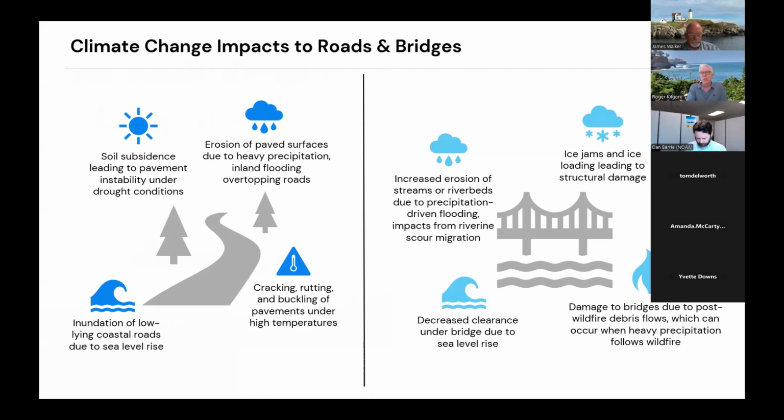One thing that you don't see here on the bridge side that I'm going to touch on very briefly is temperature related to expansion and contraction of bridge elements. We did look at that, but did not make any recommendations, and I'll explain why in just a minute there.